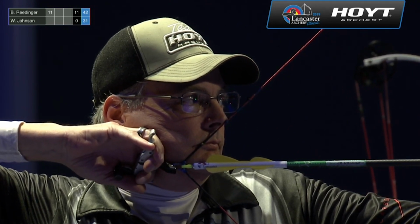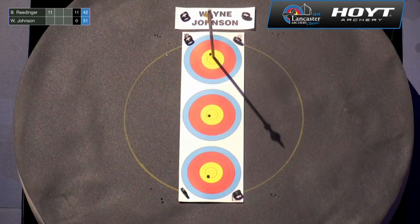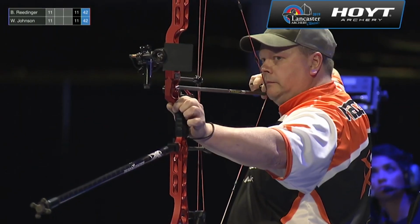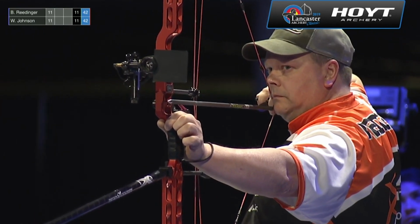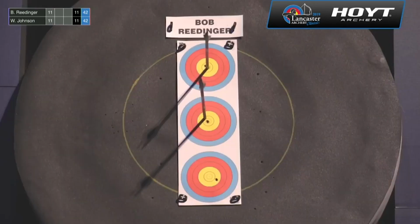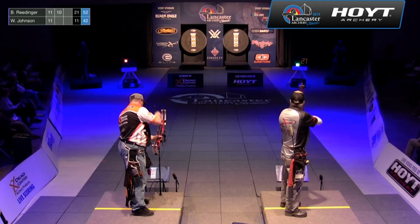You can see him looking at the reflection in his glasses, going back and forth. I watched that time, and he is pulling through the red, which means he's pulling harder than he should, according to the way he established his shot. That's going to be just out for a 10.